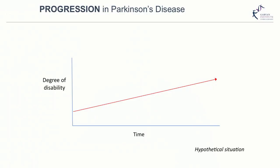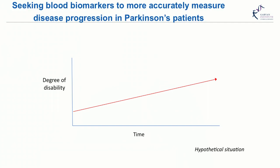Here's again a very simplistic example, in this case with progression and time going on for a Parkinson's patient, where the upward arrow shows that it's getting worse, but we would be able to get more accurate measurements. Where are you on the disease course? Think of that diabetes test. Can we have a numerical system to say where you are? Are you progressing or not, versus less definitive techniques?